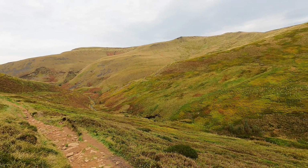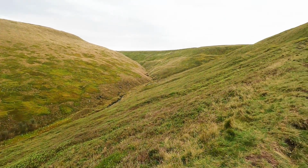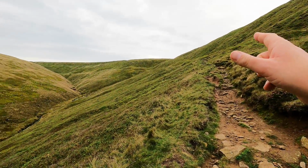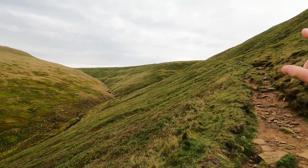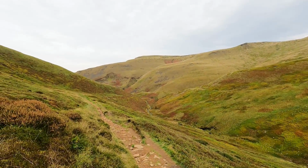I'm not seeing a soul this entire walk so far. Not caught up with anybody, not passed one in the opposite direction. Absolutely no one. I am going up though. It didn't go around there. I expected it to go up, and that's what it's doing. Look at that, it's beautiful, isn't it?